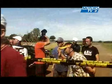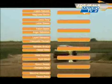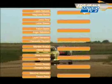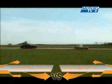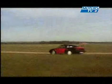And the 16 best drivers about to wage war out here. Let's get it underway. Battle number one. You can check out the table right here. Deborah Lopez going to get us underway up against Benoit Magoul. And here we are, battle number one. Nissan S14 up against Nissan S13. Let's get the show on the road.